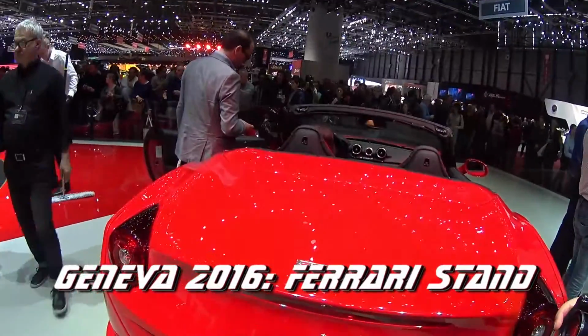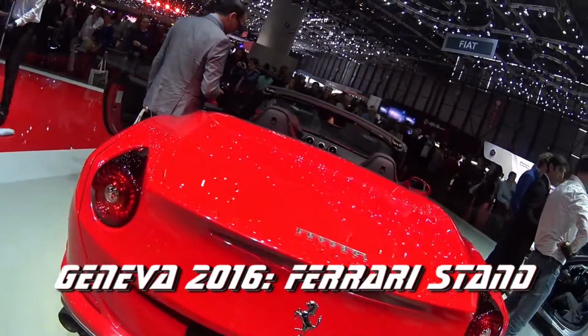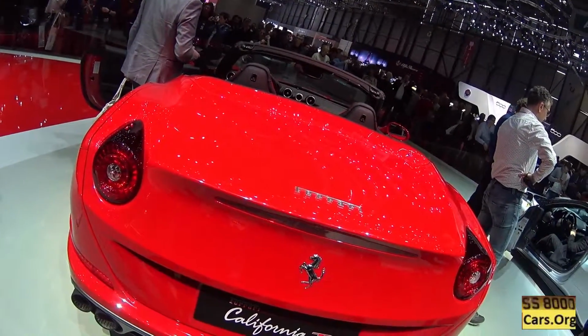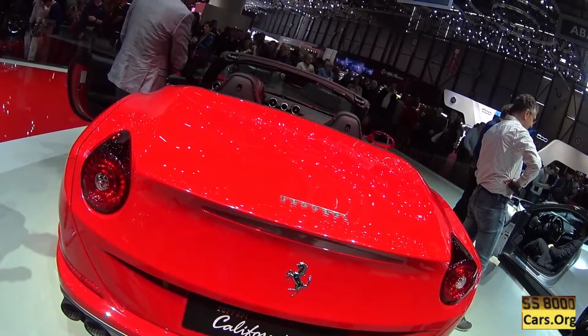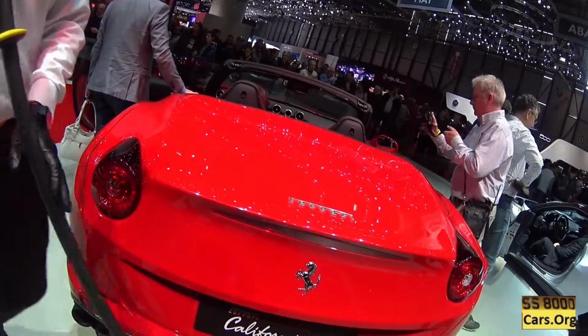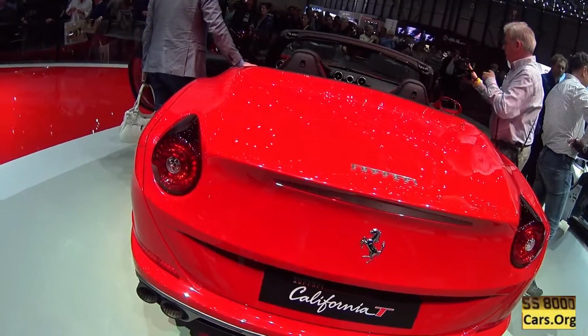The Ferrari stand, and Paul has made a beeline for the California. Yeah, you like the California, Paul? Well, I mean, everyone likes all Ferraris normally. It's a bit of a default setting, but I think if you were going to have something that you were going to use regularly, in line with, say, the DB11 we've just seen, yes, I think this would be a good candidate.